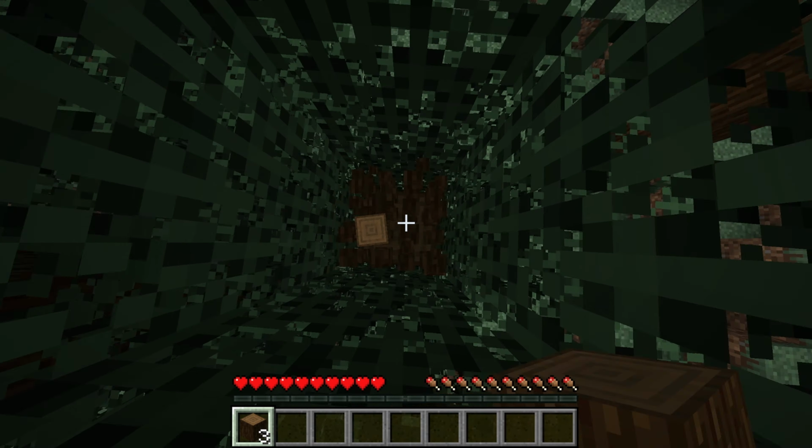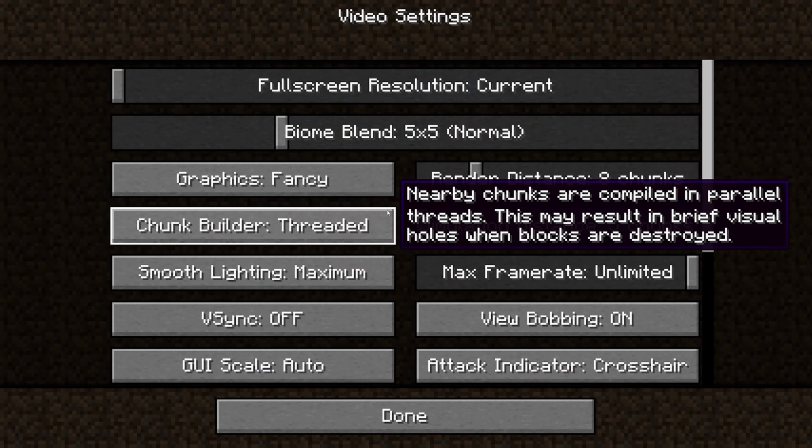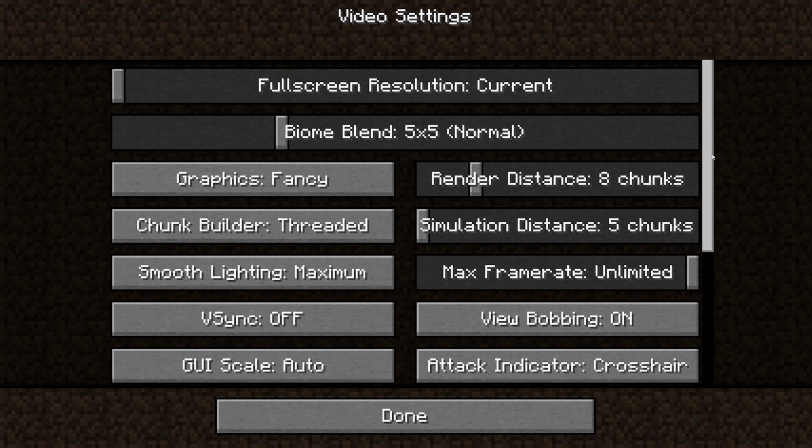Next game up is Minecraft. I'm testing on Java Edition just so you guys know. I'm using 1080p with fancy graphics preset and 8 chunks on the render distance.